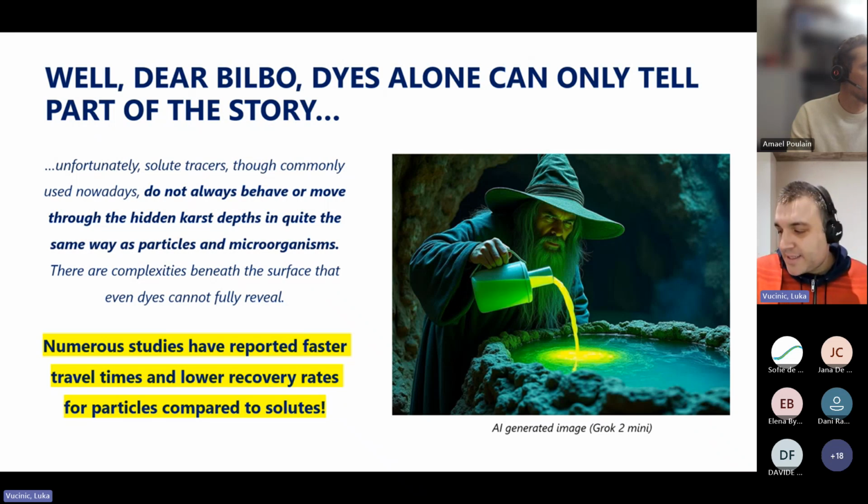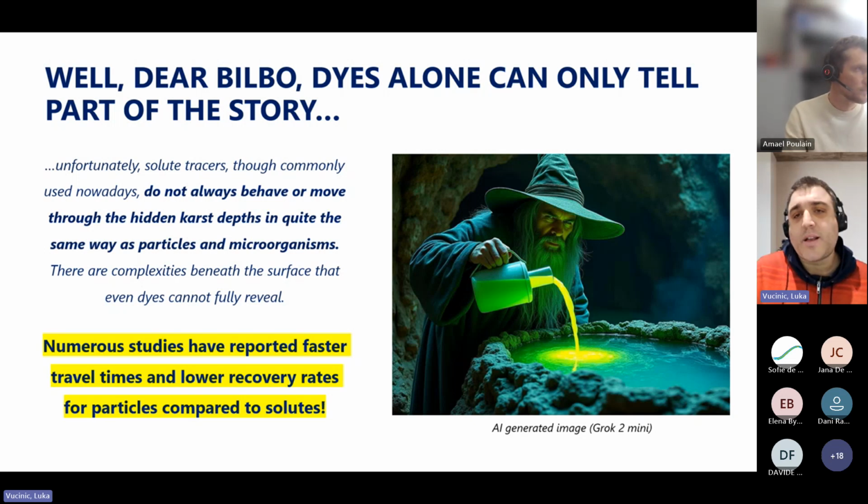Well, dyes do not really behave as microbes, as microbial pathogens, and particles in the karst subsurface, in the karst aquifers. So many studies actually reported faster travel times and lower recovery rates for particles in comparison to solute tracers, such as fluorescent dyes.